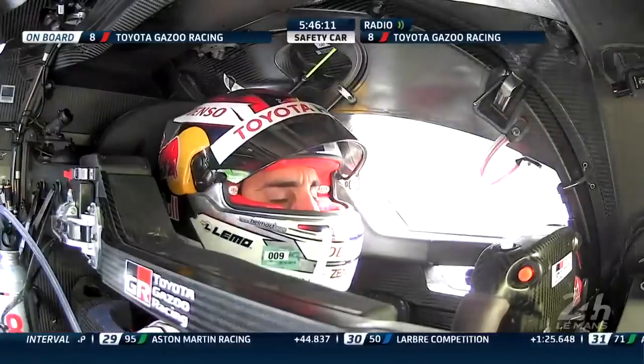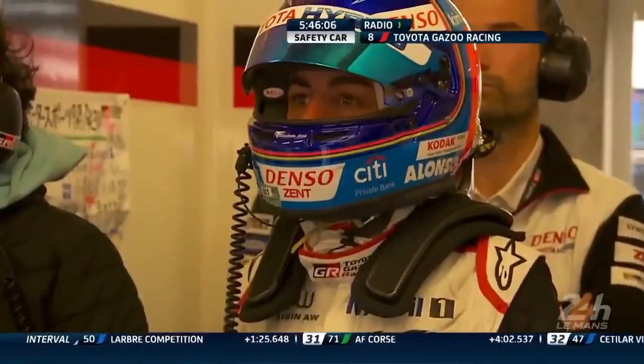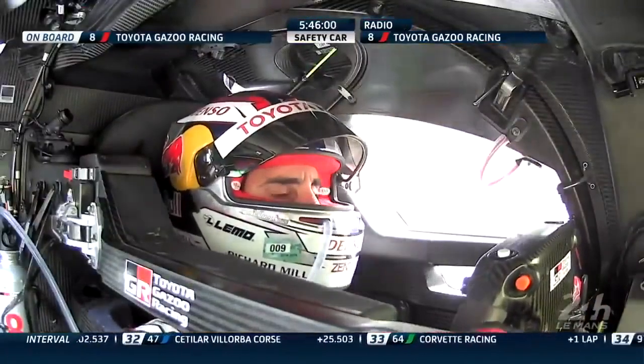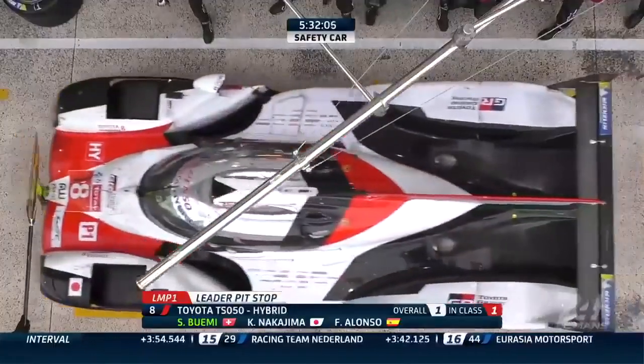Fernando, car is good. You need to keep pushing to keep the tire at this temperature, especially the front. No, nothing special. Just do the job, it's fine. The car is good. Okay, copy. Over.